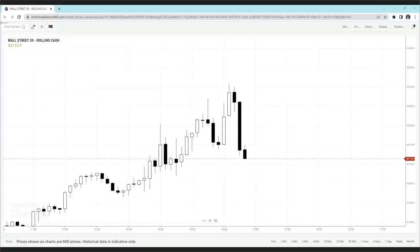S&P 500 is approaching a low from before the news. Move stop loss to break even in the Dow. If I get stopped out, I get stopped out. It's celery.